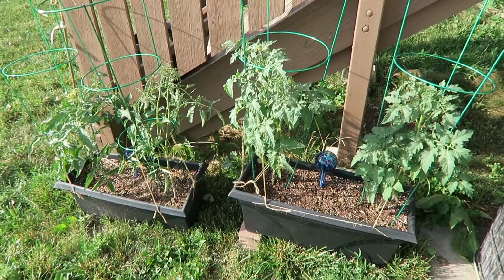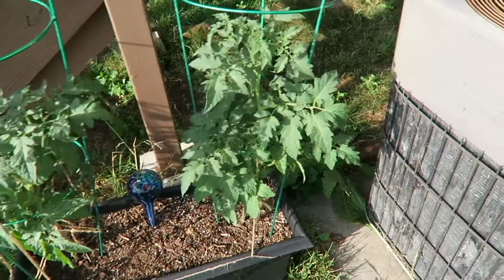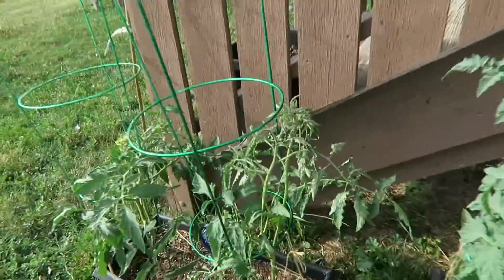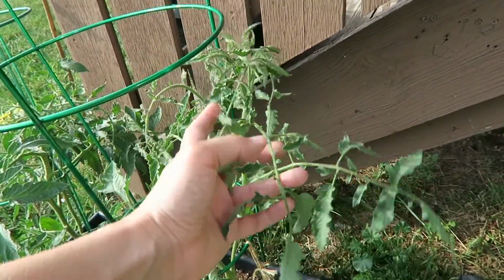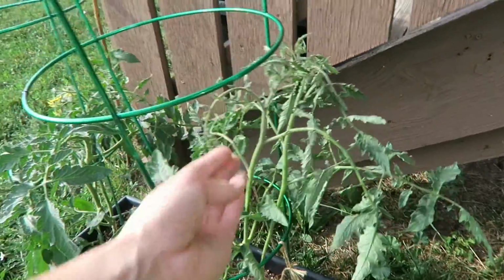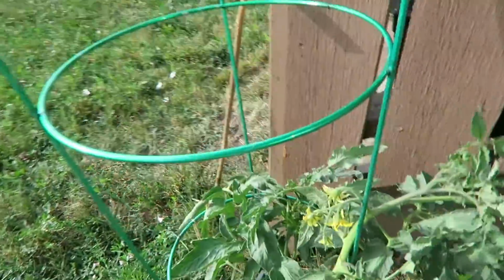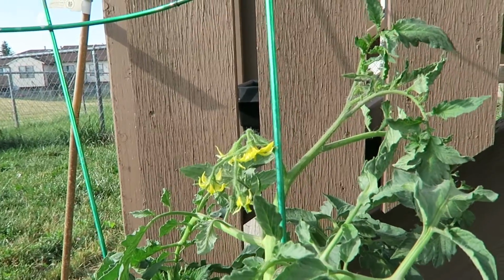Here are my tomato plants that are down in my yard. They're doing okay. They could be doing a lot better. These ones are doing a lot better than these two over here. I'm not really sure why, but this one has been struggling really hard lately. I'm hoping that it gets better, but I don't have a lot of hope for it. This one over here though, it's doing pretty good.